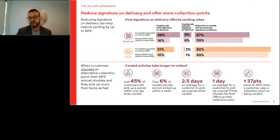Now, we at Australia Post have the advantage of sending your parcel locally to a post office. Everyone's experienced receiving one of those cards that you get at your door to send you to a local post office. But our preference absolutely is getting the parcel delivered first time to your door. And the number one impact on first-time delivery is whether the parcel requires a signature or not.